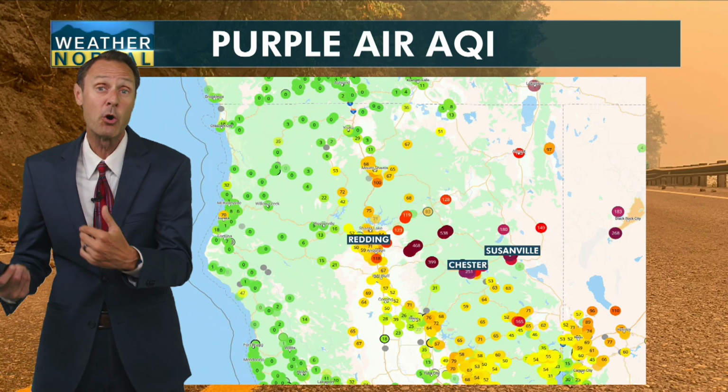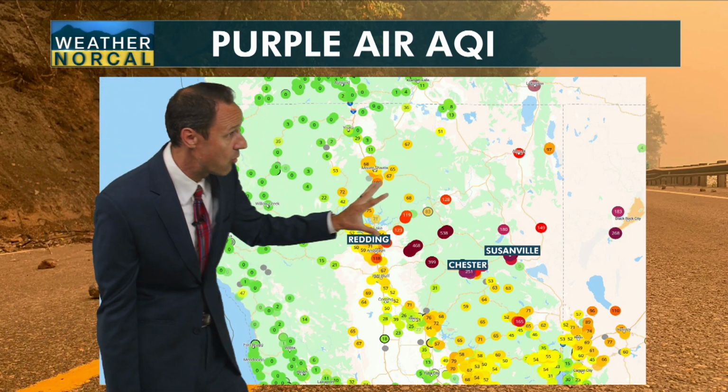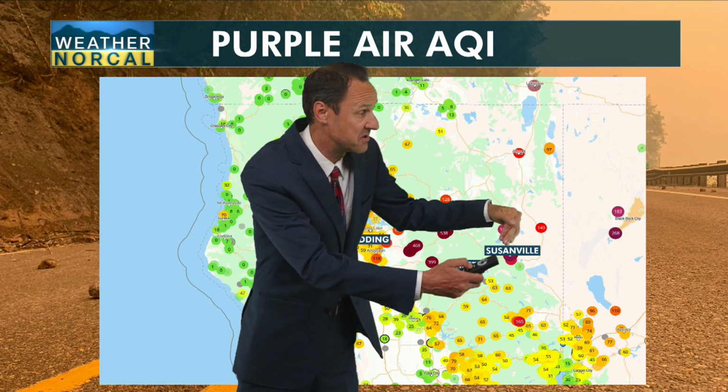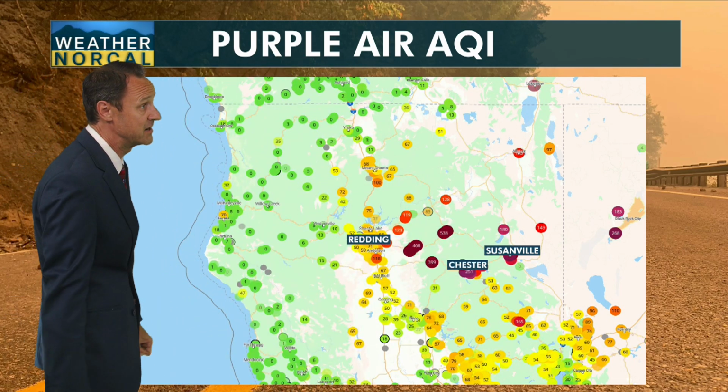Now we take a look at the Purple Air AQI, Air Quality Index, and you can see here where most of the worst air quality is. That, of course, is where we're seeing that dense smoke, and that's why we've got that dense smoke advisory in the area. And again, these are from early this morning.